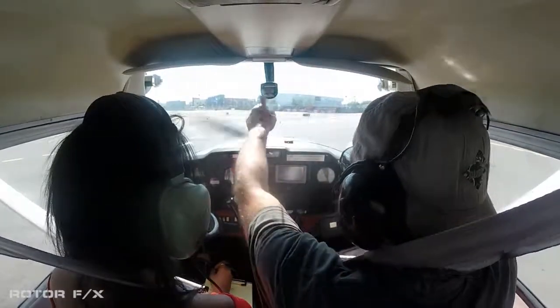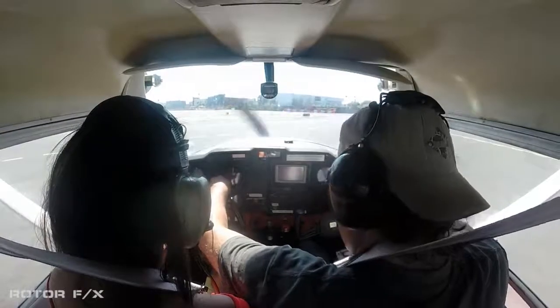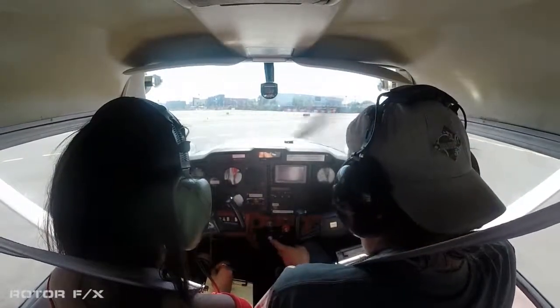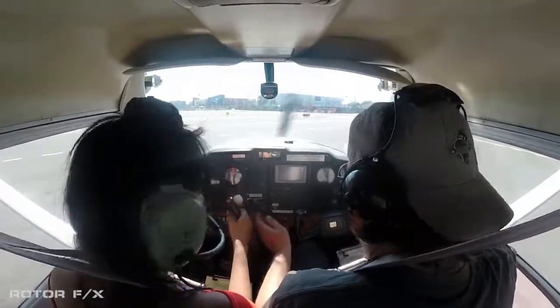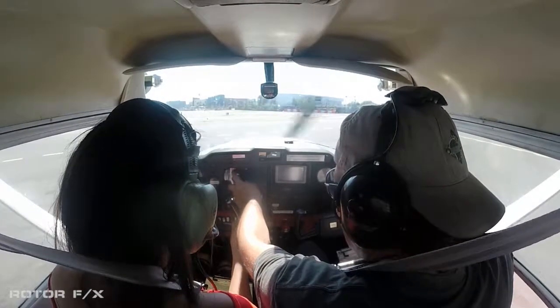Okay, we're going to check this right on 2.4. 2.4. And we're at 1,008 feet. Now, we're going to set altitude. Our current altitude from the sea level is 1,008 feet.